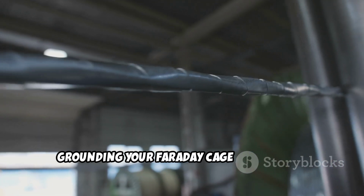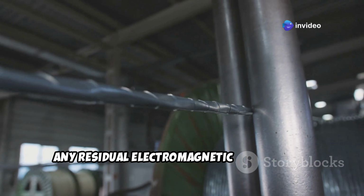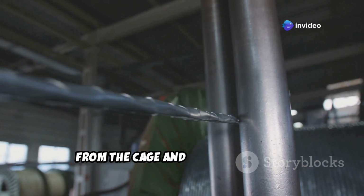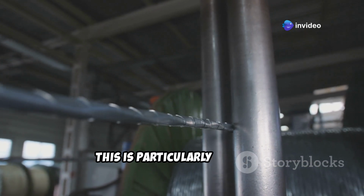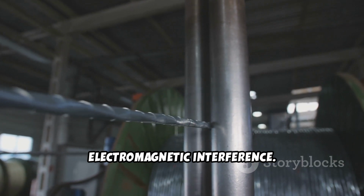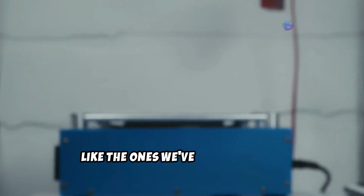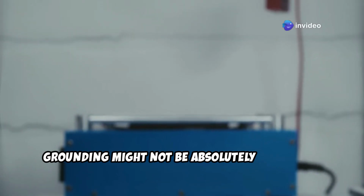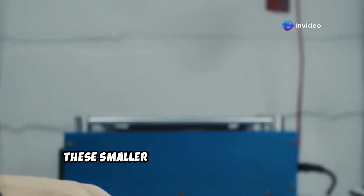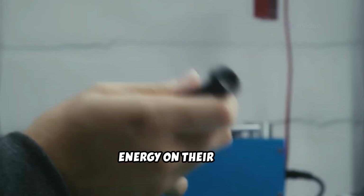Grounding your Faraday cage can provide an extra layer of protection by diverting any residual electromagnetic energy away from the cage and into the ground. This is particularly useful in environments with high levels of electromagnetic interference. But here's the kicker: for smaller Faraday cages, like the ones we've been building, grounding might not be absolutely necessary. These smaller cages often have enough inherent conductivity to handle residual energy on their own.